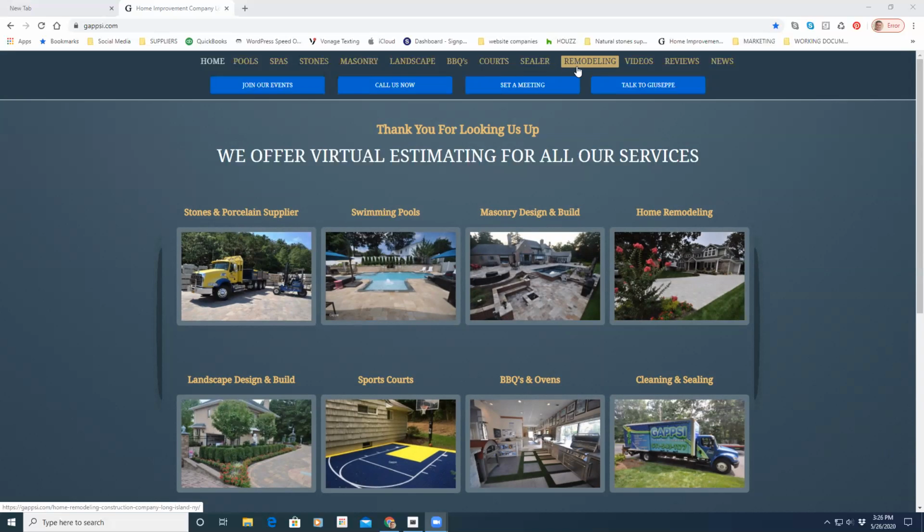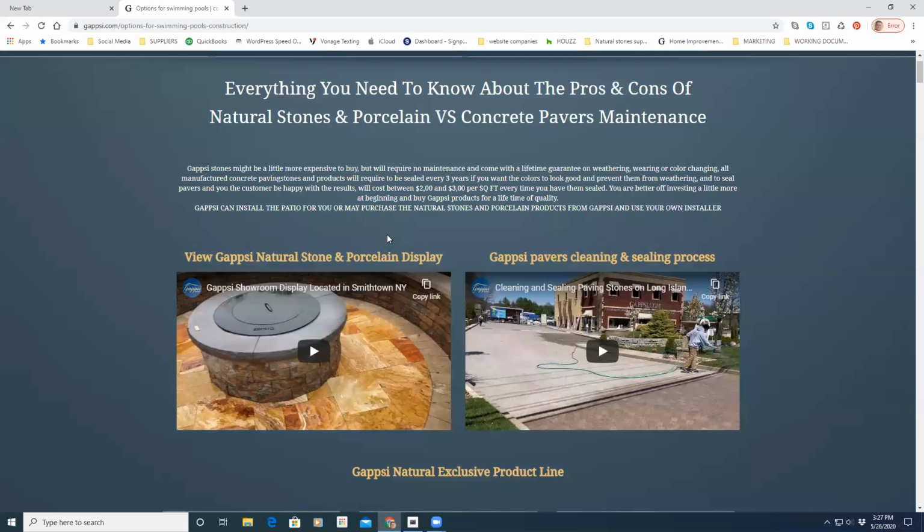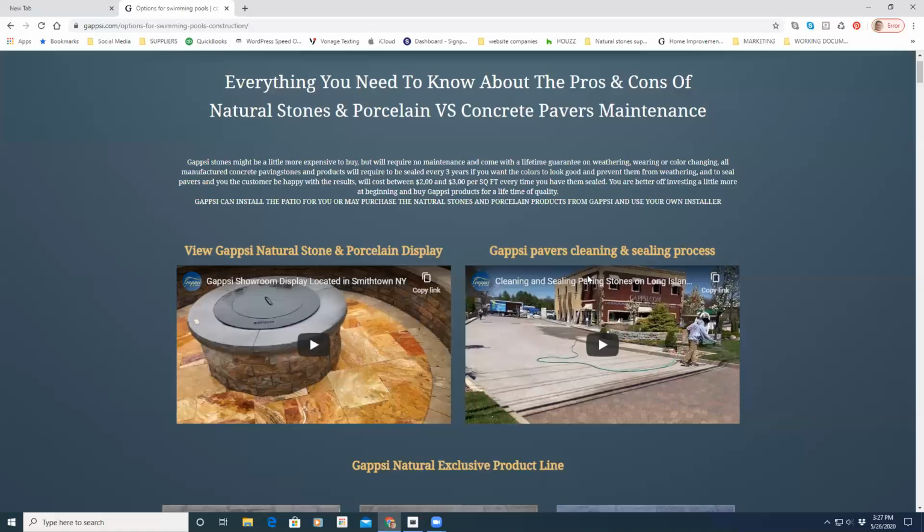We do home remodeling and restoration, and cleaning and sealing of concrete pavers. Our fastest growing division is the cleaning and sealing division, the cleaning and sealing of concrete pavers.